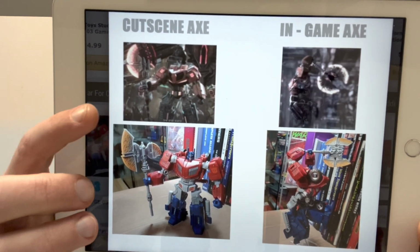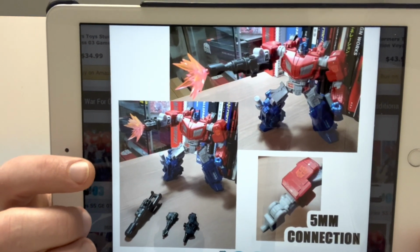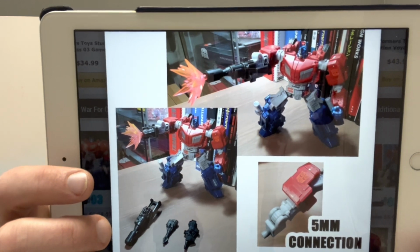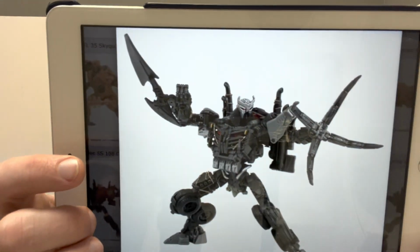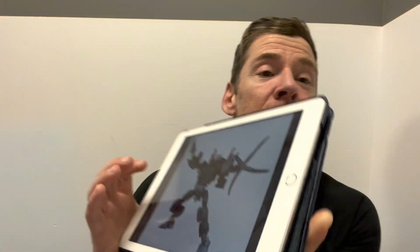There he is, some actual scenes from the game. Really excited about getting this figure now. I think he looks great. And again, there's the 5mm connectors I was on about. Just again, what a great time to be collecting Transformers, that you've got games figures, movie figures, Generations figures, everything. It's crazy. And again, we're going to move on to some figures that we've seen before.